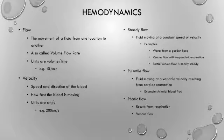Phasic flow is the flow that we typically see in the veins. And it's generally the, quote, pump on phasic flow is going to be the diaphragm. As the diaphragm raises and lowers, it's changing the pressures in the legs and the arms and causing flow to occur in a phasic fashion that goes with the movement of the diaphragm.